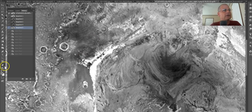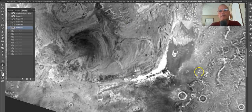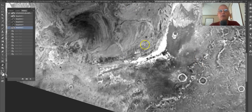In fact, we can do this. Let's turn this around a little bit. I don't know if I can or not. But let's rotate this. Okay. Now, you're facing the mound right here. Here's the rover. It's looking at every single one of these, and there's that piece sticking out. I lovingly call it the Twinkie. It's sticking right out right here.